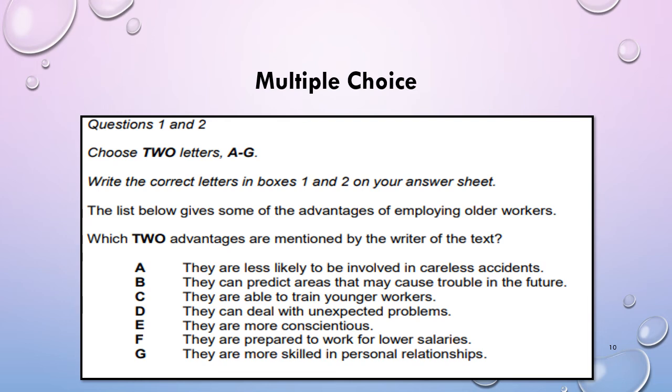All right, number 1. So you will have multiple choice questions like that. Write the correct letters in box 1 and 2 on your answer sheet. So you will have that on the answer sheet. This list below gives some of the advantages of employing older workers. Which 2 advantages are mentioned by the writer of the text? For example, you have A through G, different options, and you have to choose from them. So this is just a simple introduction to multiple choice questions.